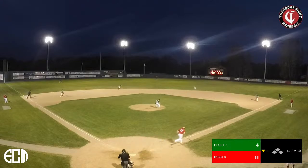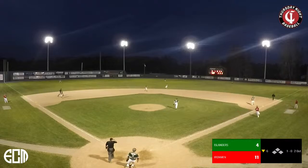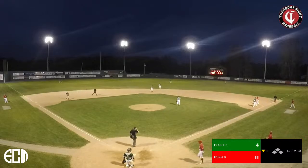And that ball's hit back up the middle, and that'll be a base hit for Ori Cook. Keep the inning alive and turn it back over to the top of the order.